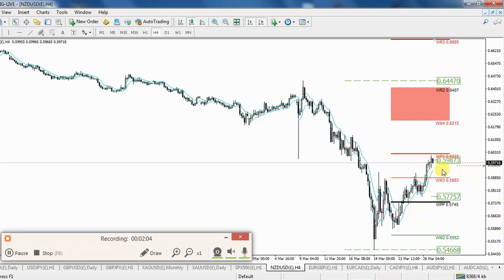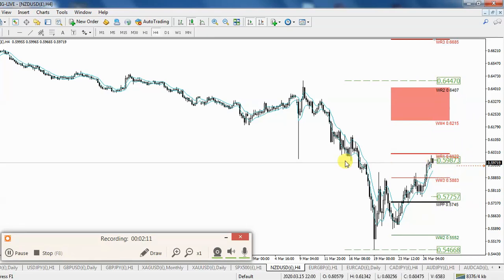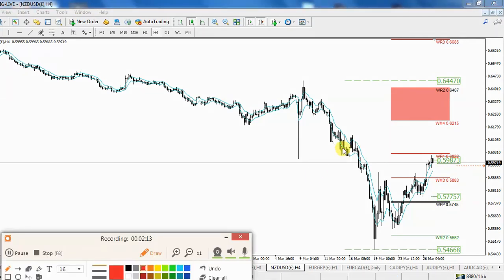more than enough, really. I do expect this one to break this weekly R1 and continue to about these highs here. We've got a lot of cluster opens and closes up here, and maybe price is even going to want to push to these highs here. But as for the first target, I'm going to have it here, and then if I see the potential, I might just take half off and then run the other half to these highs up there.